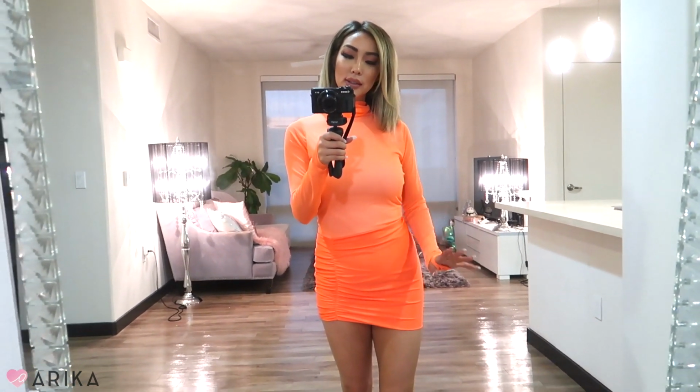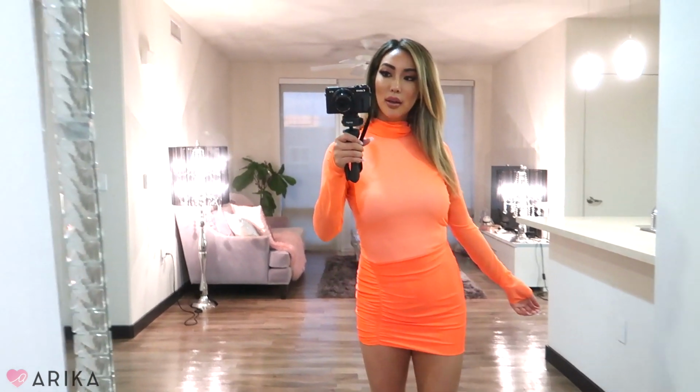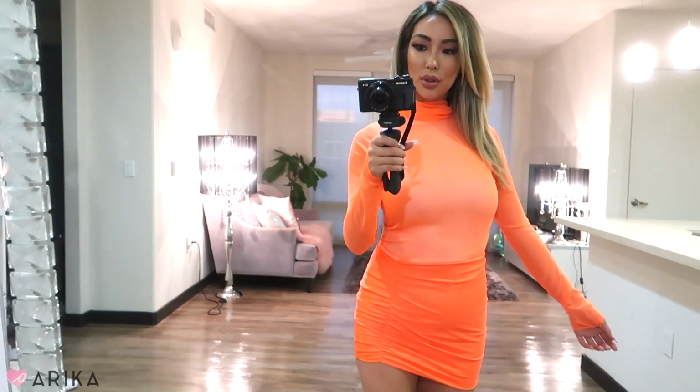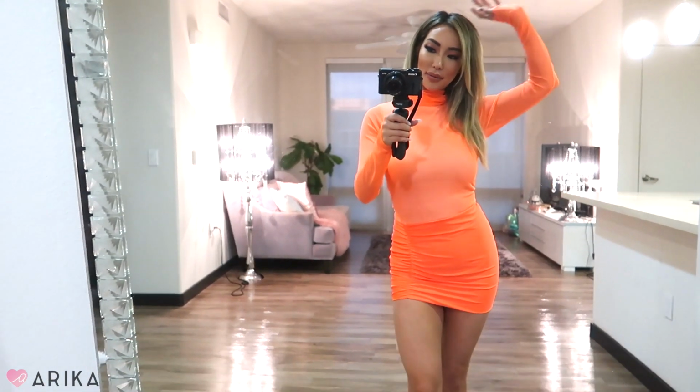I feel like you could wear it with like white booties, nude booties, a mule, some naked sandals, which is just like a strappy nude sandal, but I think it is so cute. Oh my god, I'm obsessed. And it's very bodycon and body flattering.